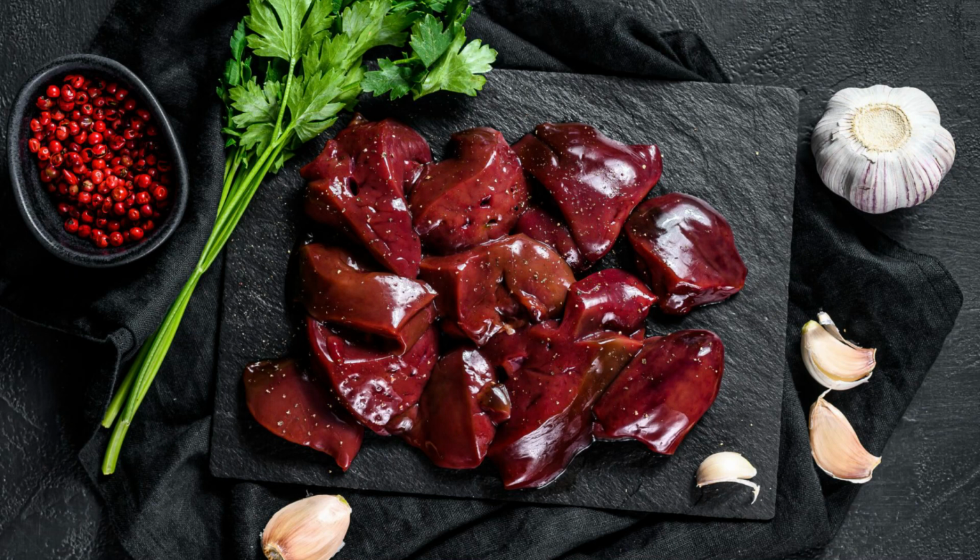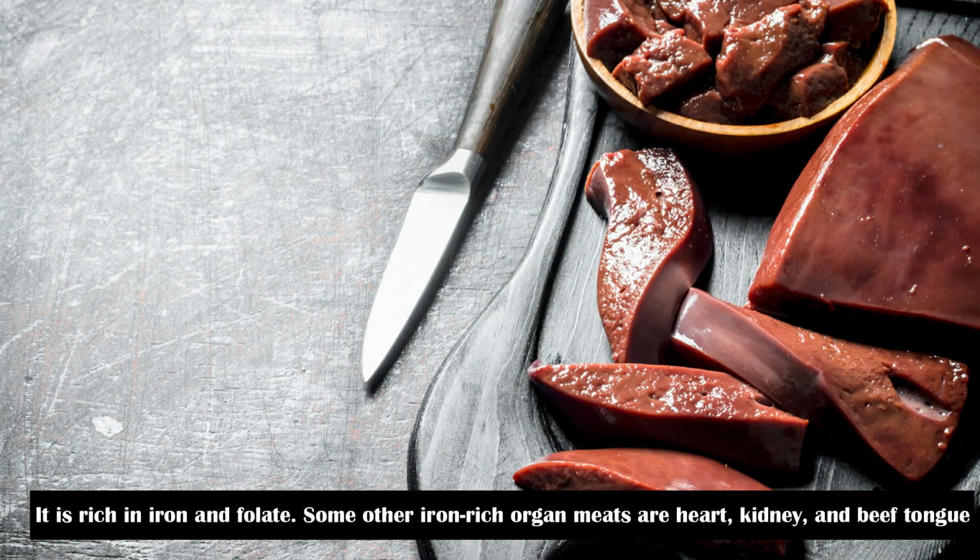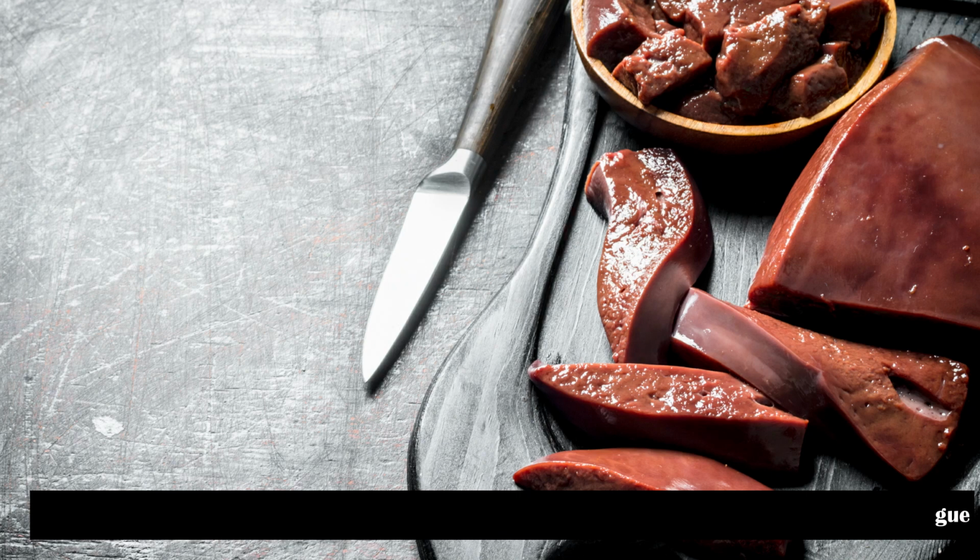Liver. Organ meats are a great source of iron. Liver is arguably the most popular organ meat. It is rich in iron and folate. Some other iron-rich organ meats are heart, kidney, and beef tongue.